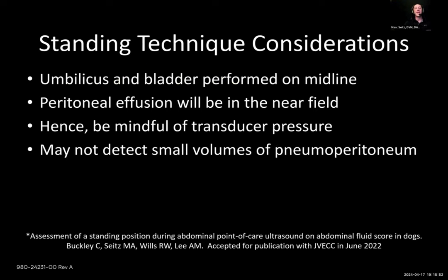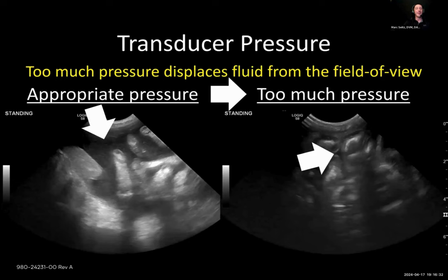Now, things to keep in mind when you're doing a standing technique: lighten up your pressure. I'm going to show you in the next slide what pressure can do. It can displace fluid out of the way and make it look less severe, or worse yet, make it disappear from the field of view altogether, making you call that animal negative. The other thing to keep in mind: if you have any concern for pneumoperitoneum, this may not be the best approach, or you may have to depend on your flank locations, because we did not validate it for free gas, and free gas is going to rise. We're putting our transducer for 3 of the sites underneath the animal, so we just have to be mindful that we may not see small volumes of pneumoperitoneum, but hopefully that will get investigated in the future.